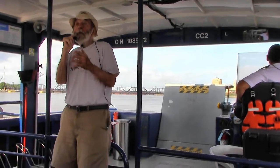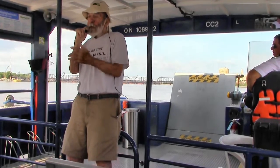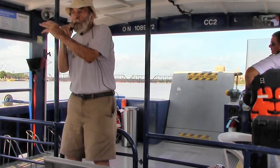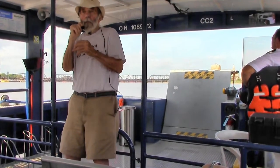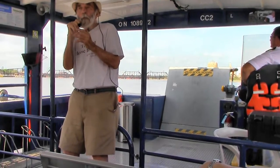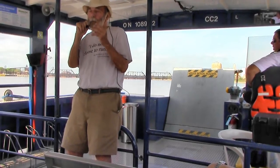The bell from the Effie Afton was later brought up and put back together, and it's in the Rock Island Arsenal Historical Museum, which may or may not be open. Yeah, the museum's open. It's the gift shop that may not be open. So if you want to see a remnant of the Effie Afton, that's the place to go.